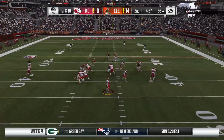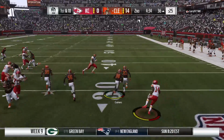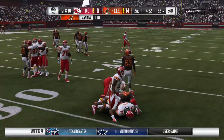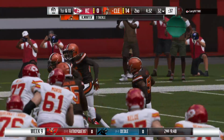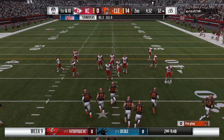They go play fake. Mahomes. Into heavy traffic, and it's intercepted. Picked off near the 26. And he'll get this back to the 32-yard line. Watkins, the intended receiver. So that's back-to-back drives where they've thrown an interception.